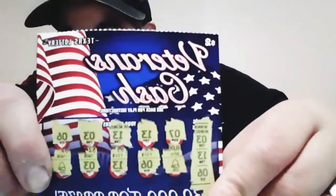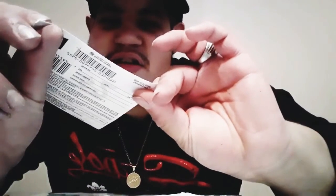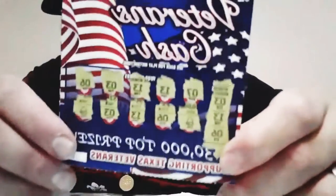I probably have backwards. Do I have backwards? I don't think I have backwards. Do I have backwards? No. It's a 3. I got 3. And then we got a 13. I got 13s. And we got 2 bells. I'm going to save that one for last. Ooh. Oh, my Lord. What is that?